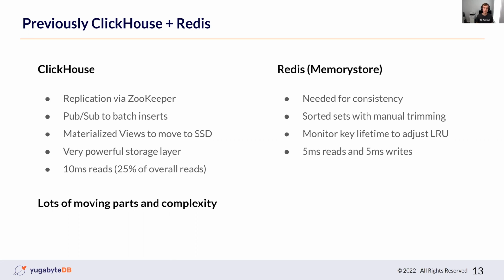But we need strong consistency. So how can our inserts be asynchronous? Well, that's why we ended up having to put Redis in front of ClickHouse. So every single insert would go into Redis, as well as go into Google Cloud PubSub. And so then on the read path, we would always read from Redis first, and then fall back to reading from ClickHouse if there wasn't enough data in Redis, or maybe there wasn't any data at all for that user in Redis.